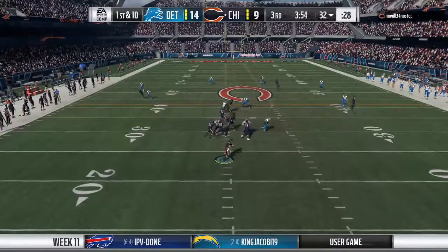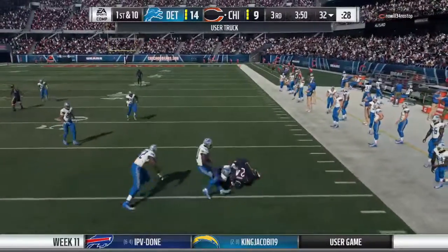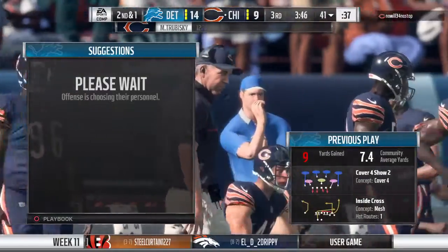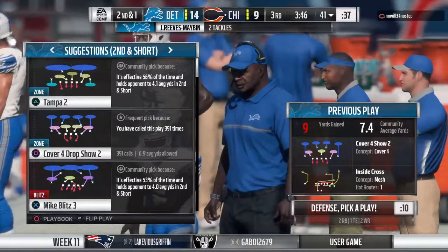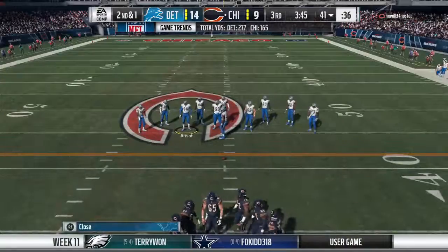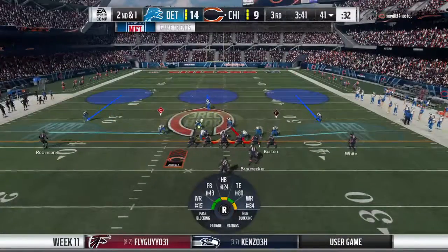Here's Trubisky. He leaves this one for Howard. It's a 9-yard pickup on the play, and that'll make it 2nd and short. So many times you hear today's NFL described as a space game. Get your best players into space with the football in their hands. That's why sometimes you just swing it out to your runner, get him out in the flat, and let him have a chance to make people miss in open field.